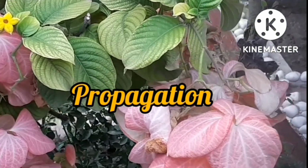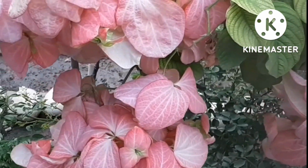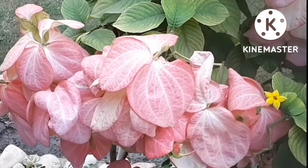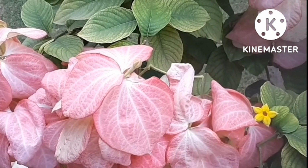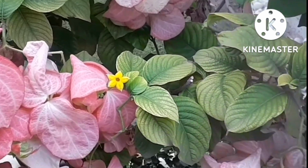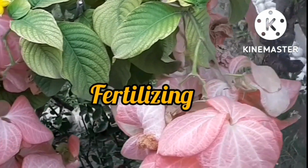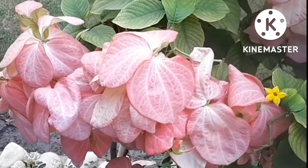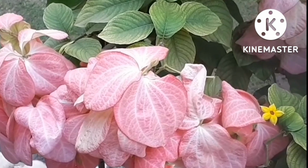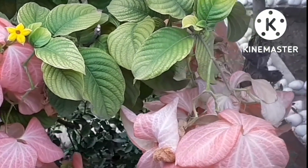Propagation. Mussenda propagation can be done with soft or semi-wood cuttings. Another way of propagating is air layering, and for this, spring and rainy season are the most suitable. Fertilizing. Plants prefer organic, rich and fertile soil, which is heavily fed. These plants are regularly fertilized.